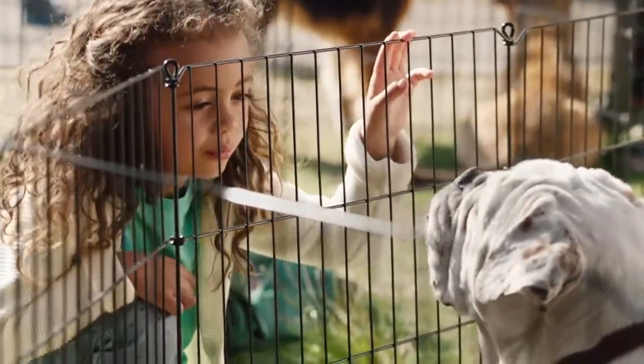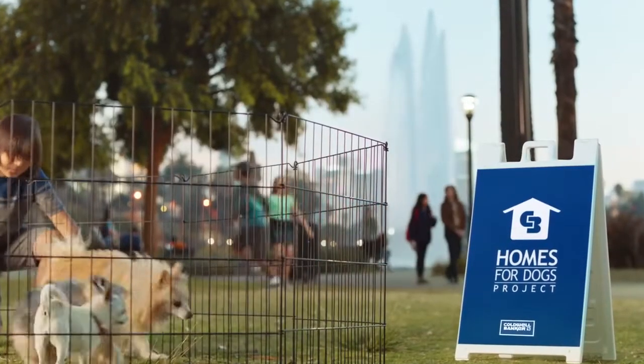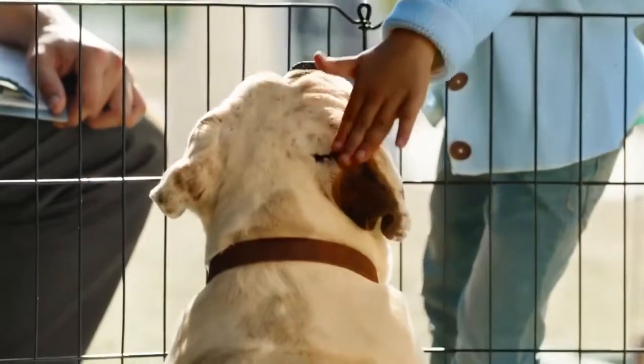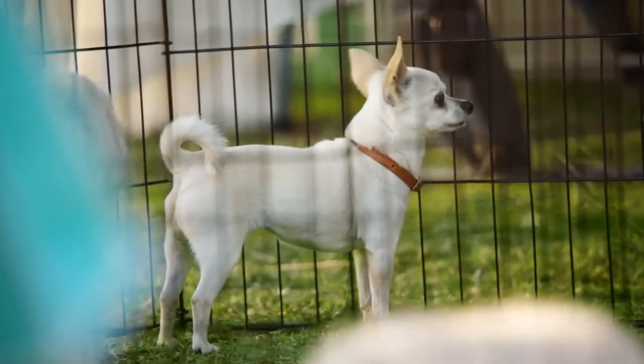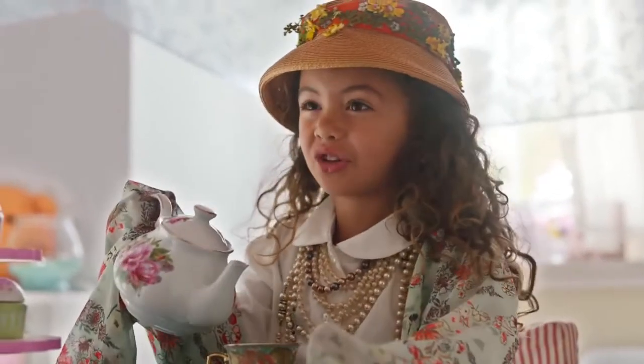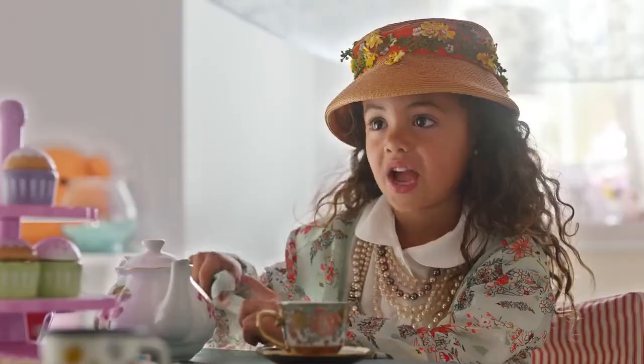Hi, Cooper. The Coldwell Banker Homes for Dogs project has helped find homes for thousands of shelter dogs. Because our agents don't just understand real estate, they understand what home is all about. I'm so glad you would be able to join me today, Mr. Cooper. How's your tea?